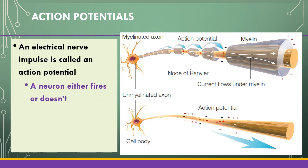Action potentials are interesting because a neuron either fires or it doesn't. There is no 50% firing, 75% firing, or only 20% firing. Either the neuron shoots the electrical impulse or it does not. So this is an all or nothing system. It's like binary, ones and zeros. Either it's on or it's off.